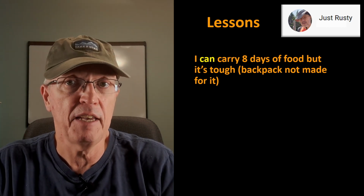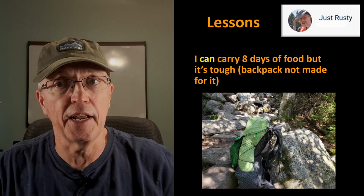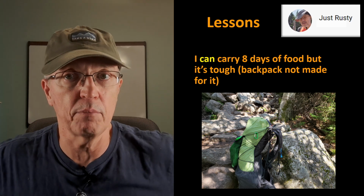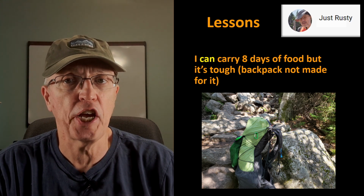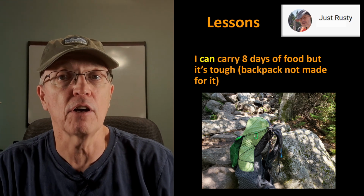It's a Z-Packs Arc Haul 50-liter capacity. It's got staves in it. It's an older model, so the staves basically get their curves in them to keep the pack away from your back. But when you overload that backpack, it kind of contorts its shape, the staves bow to the side, and defeats the purpose of the pack.